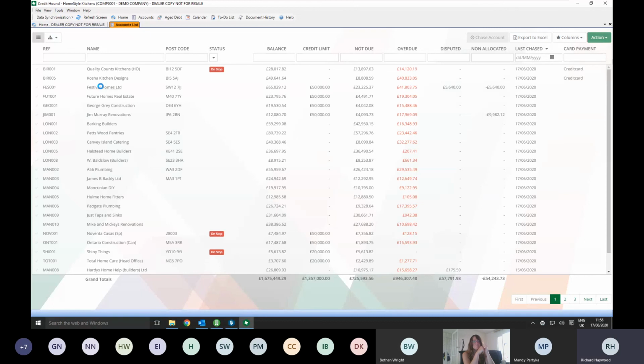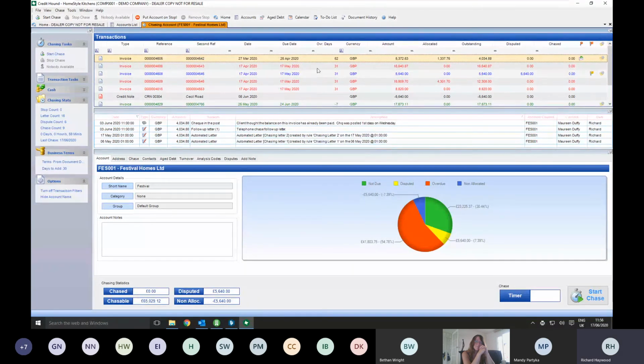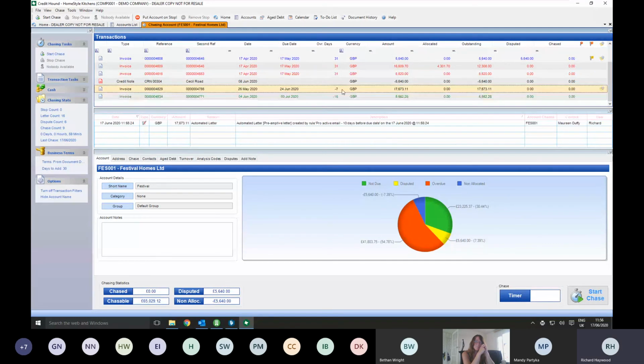But when I go and look at a specific account, rather than have an aged debt report printed and loads of my scribbles on it, I've got a customer account with a clear audit trail as to what we've done to chase that particular invoice, which we can see here. We've got these 2 invoices that aren't even due yet.